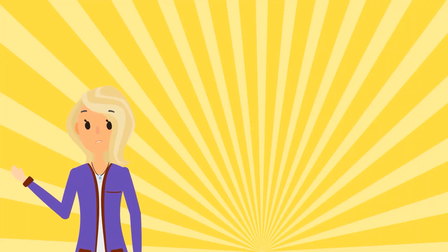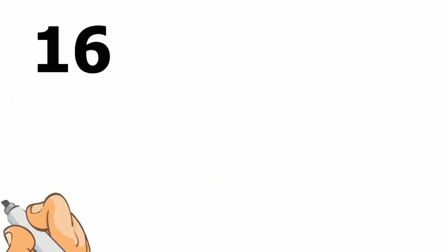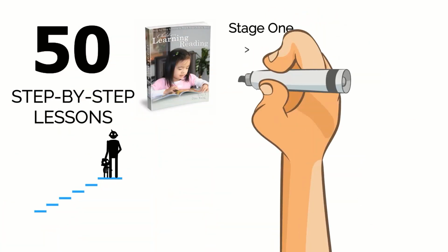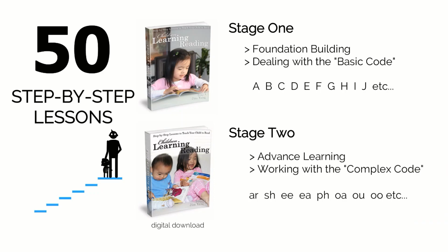Parents are seriously loving the Children Learning Reading program, and I want the next success story to be from you. The 50 step-by-step lessons of my reading program are presented in 2 stages. Stage 1 is the foundation building stage, dealing with the basic code, and Stage 2 deals with more advanced learning, working with the complex code.